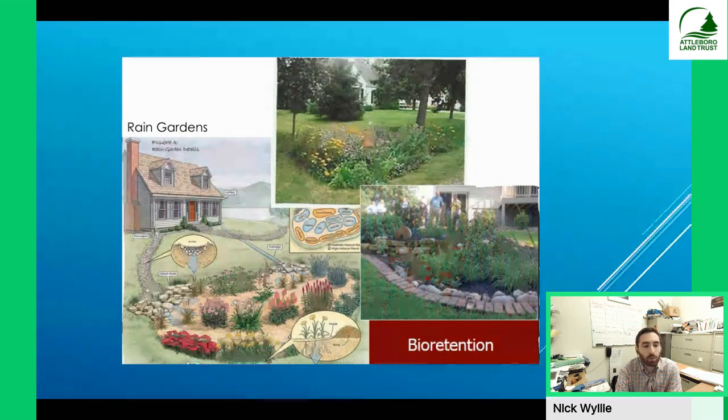Not only that, but going into a rain garden that's filled with, say, native plants will help filter out that water and infiltrate it to help recharge underground aquifers and groundwater. So these are critical in helping prevent pollution and just keeping stormwater in the same general area of where it is falling.